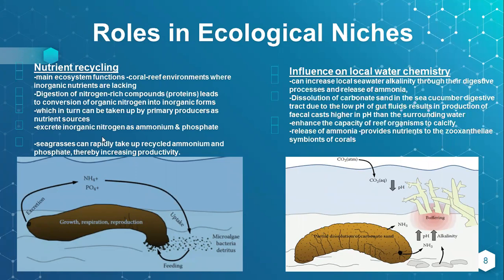So from the digestion of the sand, it also produces soluble calcium carbonate mineral that is released into the water. As you know, coral reefs need calcium carbonate to form their skeleton. So the reef needs calcium carbonate to grow, to form their own skeleton. And number four, it can also influence the local water chemistry.